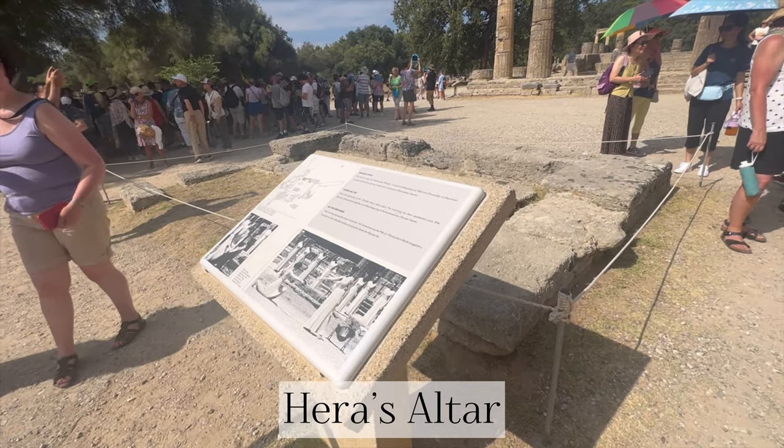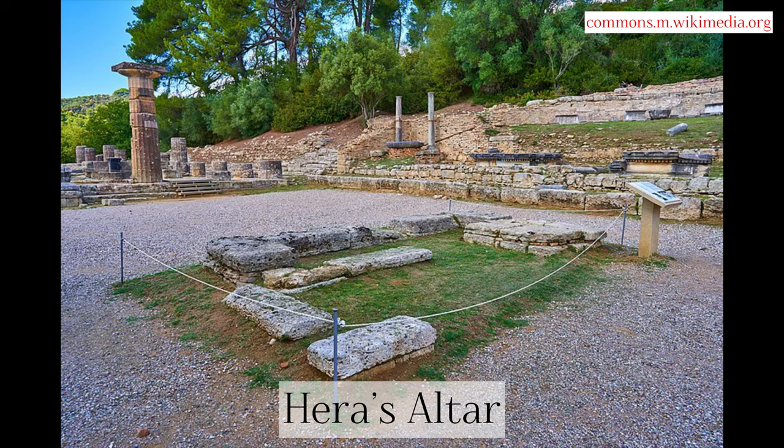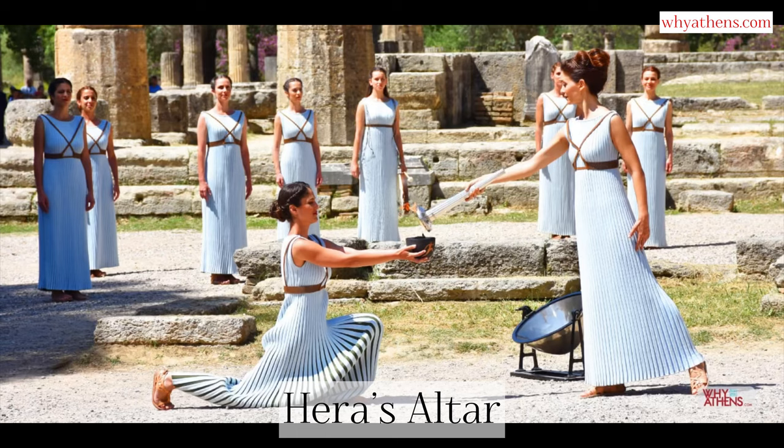Here is where the torch of the Olympic flame is lit and taken all around the world, and it still takes place here to this day.